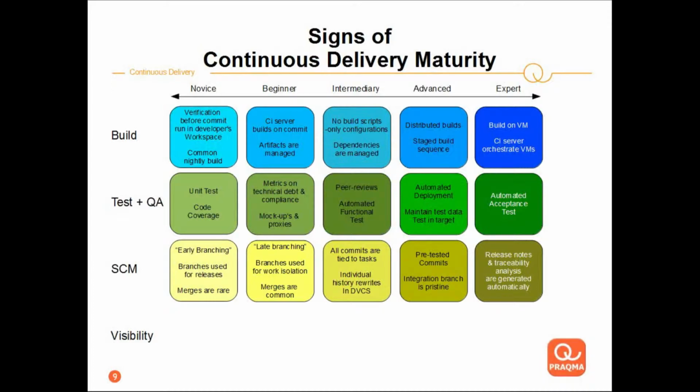Slightly more mature teams will use branches more as a means to isolate bits of work for a shorter period of time until they merge back to the integration stream. At this level, merges are quite frequent and they are used fearlessly among the developers. The next thing we see is typically that commits in the version control system are being tied to task and change management system, and the team starts to maintain data that will allow them to gain some kind of traceability overview.